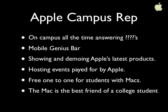I will be doing some tables on campus showing and demoing Apple's latest products. So I'll be showing some Macs, iPods, iPhones, just any product out there, and you guys can test drive them, play around with them, and see what they're all about. Also, I'll be hosting some big events on campus, which I'll be talking about a little bit later.